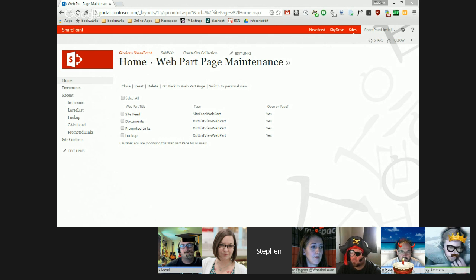Very often, especially if you're using scripts of any sort, if you put a little simple JavaScript on there and forget to put a single comma or a semicolon, or have an extra parenthesis, the page will actually work, but it'll disable the ribbon. So the ribbon will come up, but every option will be grayed out. And the only way to recover that is to go to the maintenance page and delete that script web part that you just added.